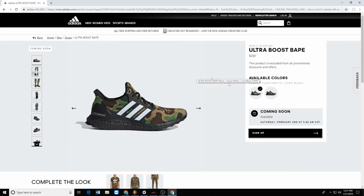The other thing that I do recommend is you guys have a wired connection. Make sure you guys don't have wireless. If you have wireless, your internet connection will be a lot slower, so it will minimize the chances of you getting this item. The stock numbers are really low on this shoe, as well as the other colorway.